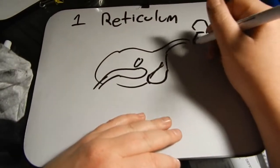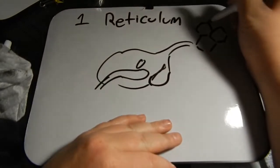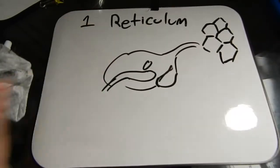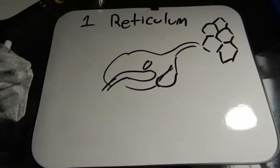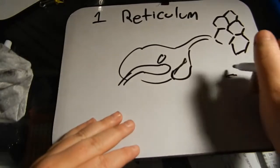Your reticulum, the walls of it have a honeycomb kind of shape that protrudes from it, and this acts as a trap to catch foreign objects or materials that shouldn't be floating around in a digestive system. These are things that cattle pick up while they're grazing, or things that accidentally get into their feed. That can be anything, like mainly metals that don't belong there.